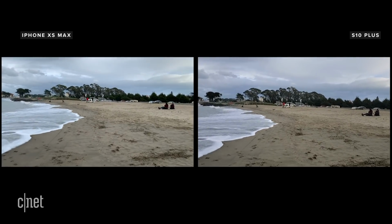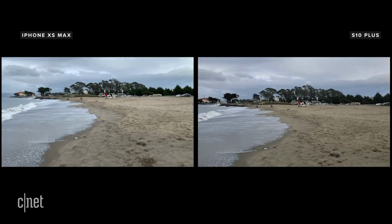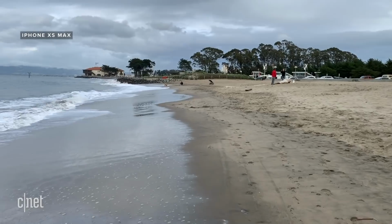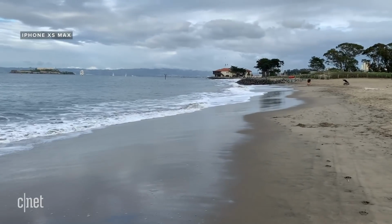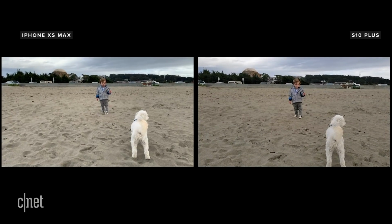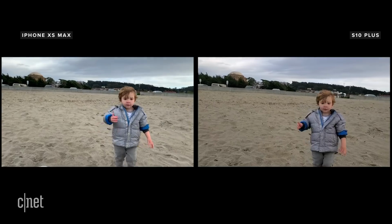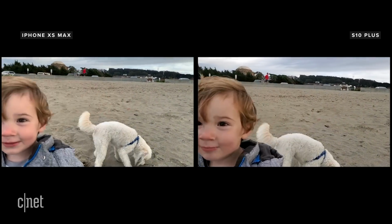That said, the main lens on both these cameras takes great quality video. They both look relatively smooth in this tracking shot, even though I was walking on very uneven ground. The iPhone, though, had some issues locking in the exposure, which makes the S10's look slightly more stable. But the XS Max has a softer, slightly more cinematic feel with warmer tones that looks especially good when recording video of people, which I personally preferred. But video on the S10 Plus definitely holds its own.